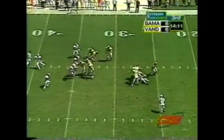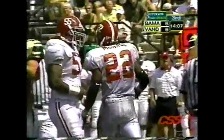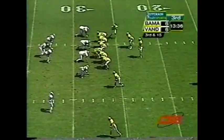Little play action, pressure coming. Zolman sacked at the 28-yard line. Alabama brought the heat, and Aries Monroe picks up the sack. Takes extra time. It means the linemen have to hold their blocks longer.